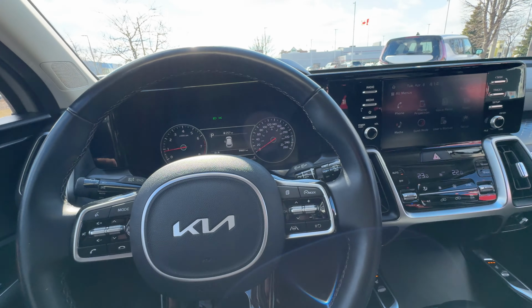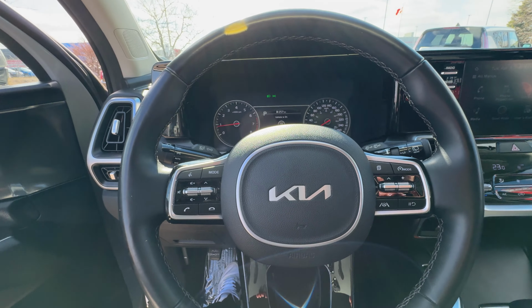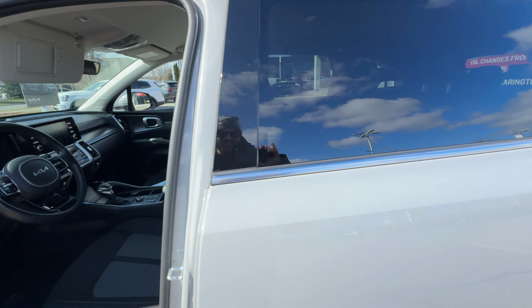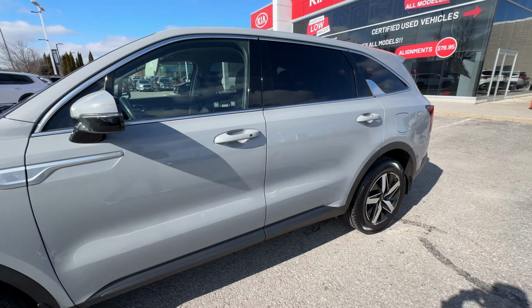So folks, if you love this Sorento, why wouldn't you? Nice, comfortable 7-passenger, absolutely well priced. And look at the color. I mean, very unique color.